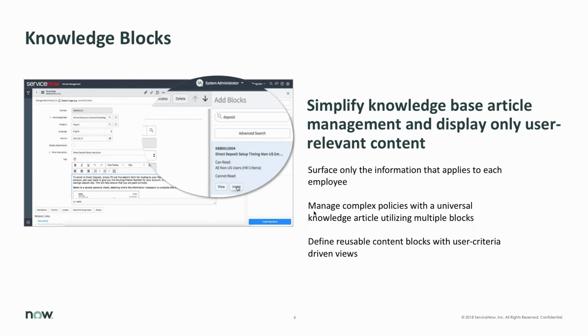So that was great for HR. They could create one knowledge base article, but it meant that the employee had to go in there and sift through and find out which section was applying to them. Not the greatest experience. Or HR could say, no, we're going to actually create multiple different knowledge base articles targeted to each one of those employee populations. Now that's better for the employee. They know they can easily search and find which section applies to them, but it means that HR now has to manage multiple different knowledge base articles on the same policy.